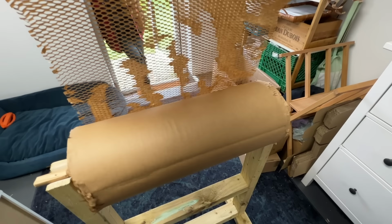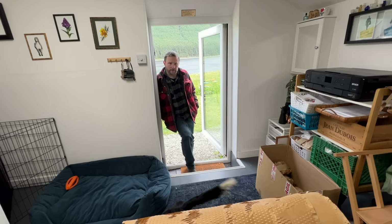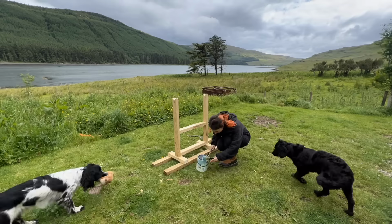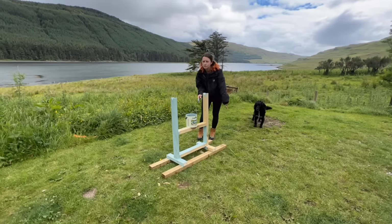Yay! I better not get too excited and unroll it though. No, don't know. Lastly, I gave it a coat of paint, in seagrass blue of course, to match our planters.